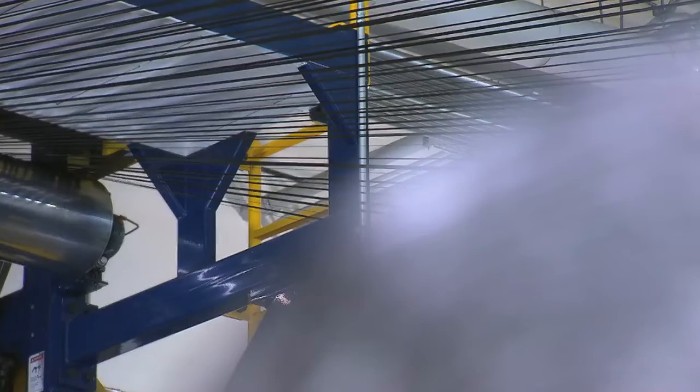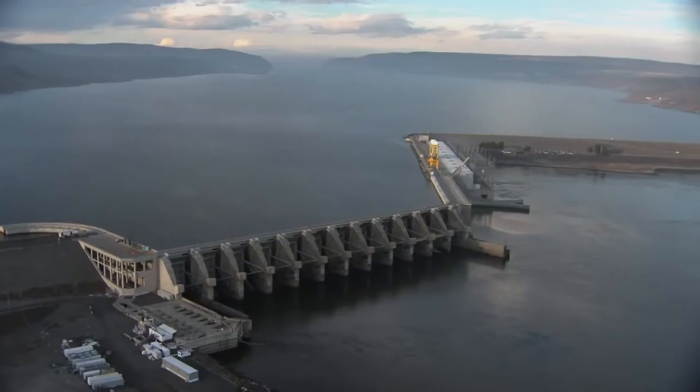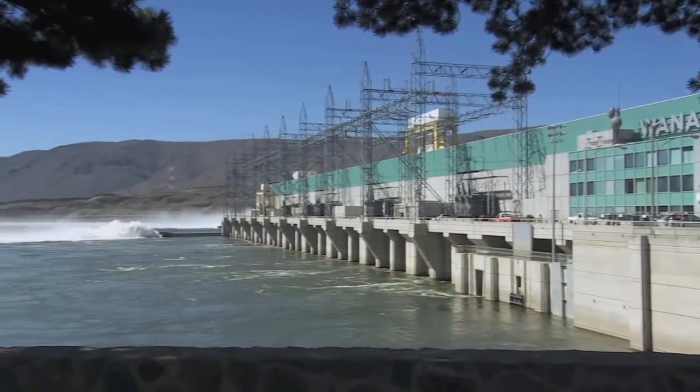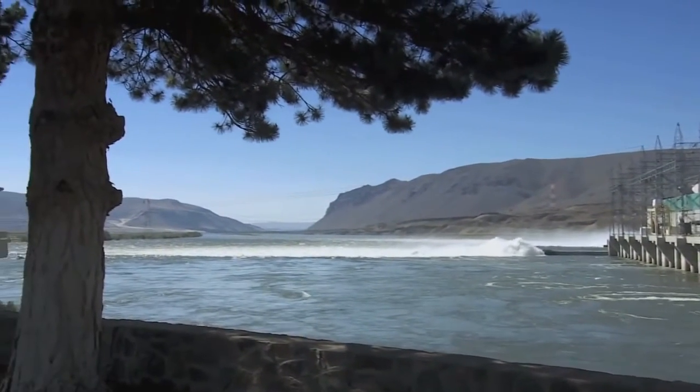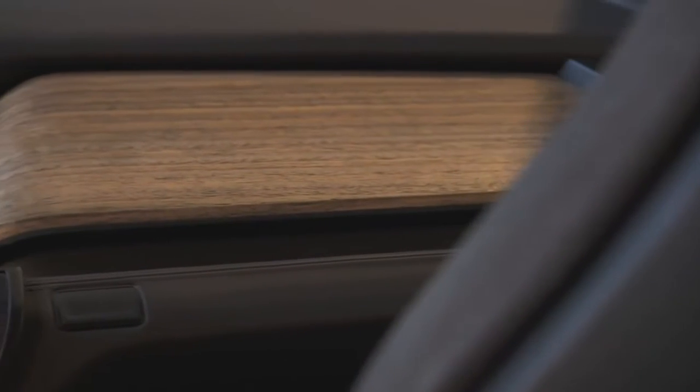The engineers were even concerned about the production of the material. The energy-intensive carbon fiber production in the western USA is covered by hydropower. 2 massive dams provide clean energy here. Sustainability all along the line.